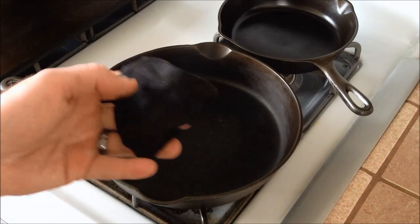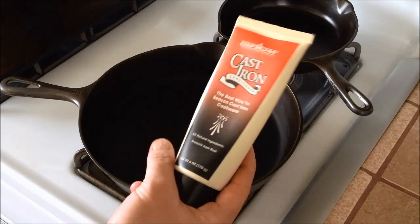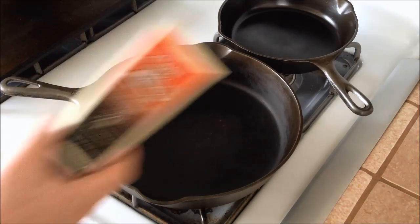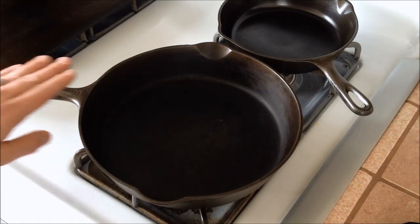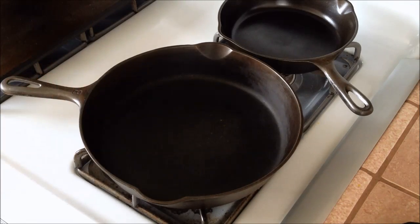Take your oil, your rag, whatever type of oil you want. People like to use Crisco. I have always recommended this. I haven't used Crisco, so I can't say. I mean, I'm sure it works fine. It works well, but I've always just liked to use this stuff. So you can use whatever you want to season it. That's what I use. So I'm gonna let this pan get up to temperature. It doesn't take very long on the high output burner here, and then we'll apply a quick coat of seasoning.